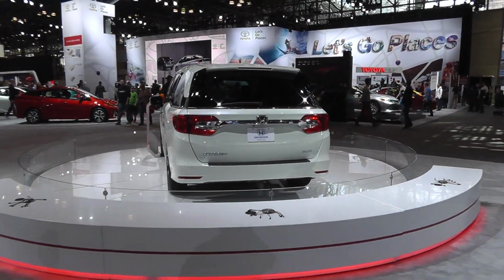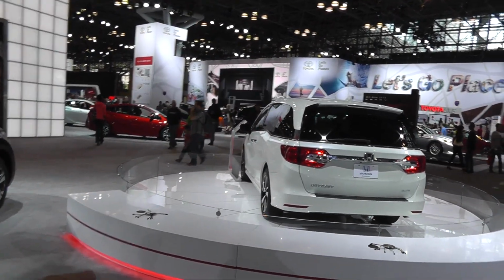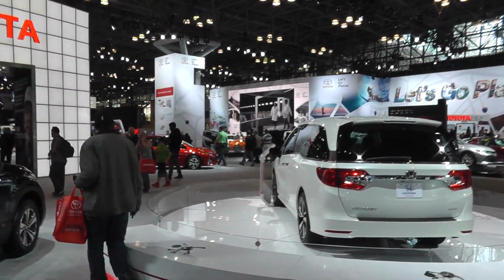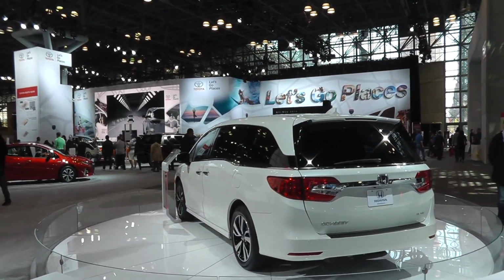10. Wow. This is a 2017 Odyssey. It's new. They don't sell it yet. That's why you can't get in there. It became a little better.